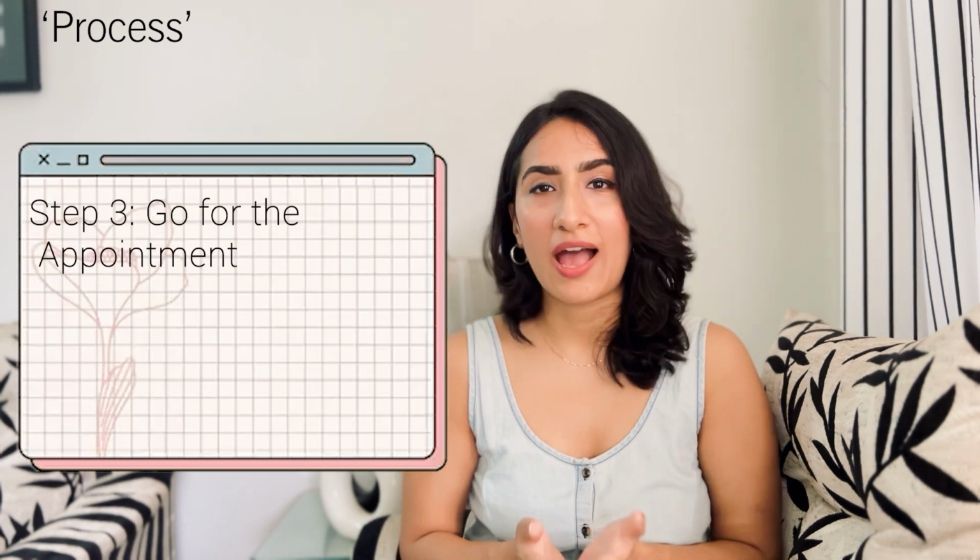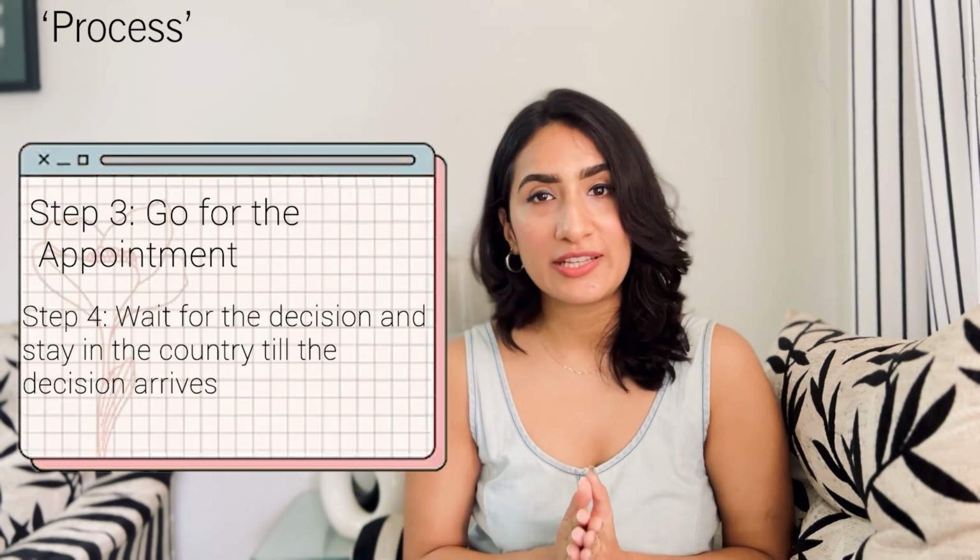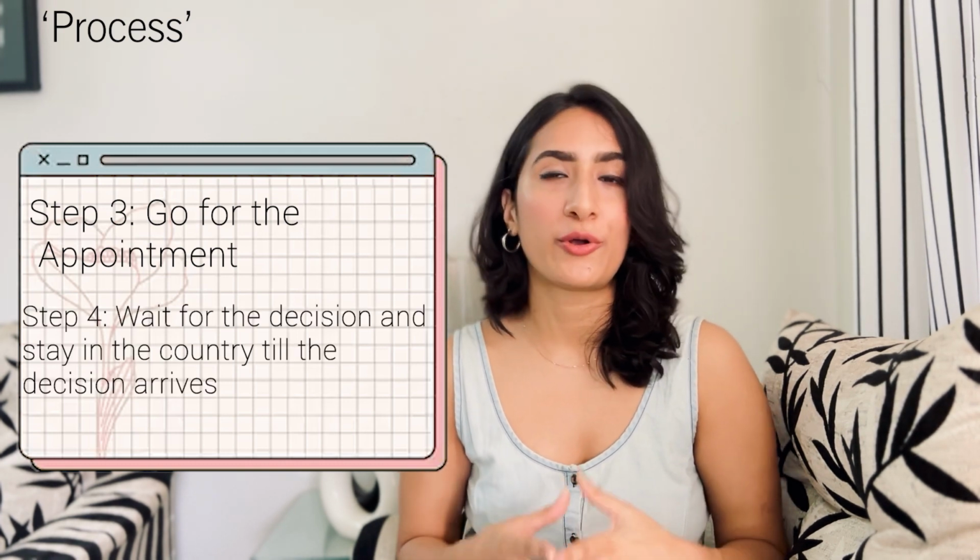The last step is to have your appointment date set up and present your documents. And make sure that you do not leave the country before you get a decision on your application.